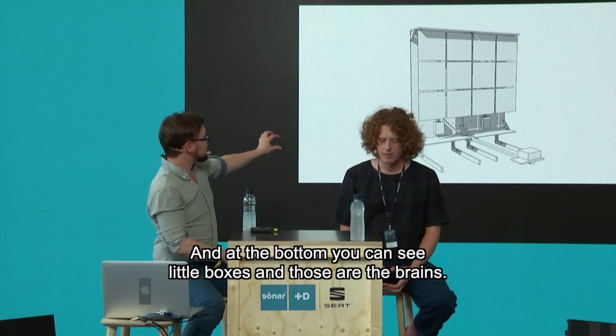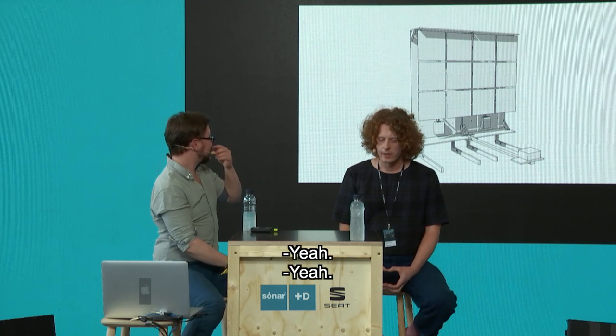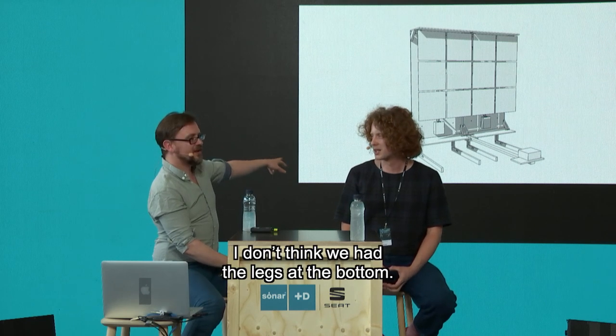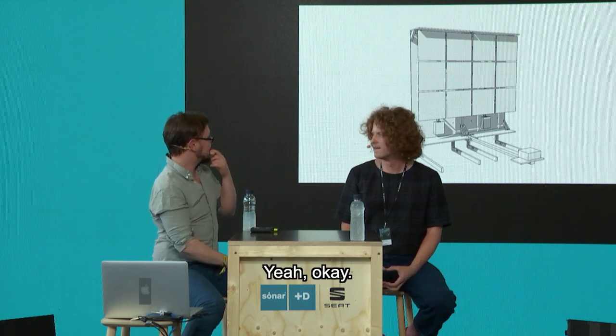And then at the bottom you can see the little boxes, those are the brains, and you didn't let me make those legs like that, did you, in the end? Because they were going to snap, weren't they? Yeah, I think we scrapped those. I don't think we had the legs at the bottom. I think it was just flat on the floor. Yeah, because that wouldn't have worked. Yeah, okay.